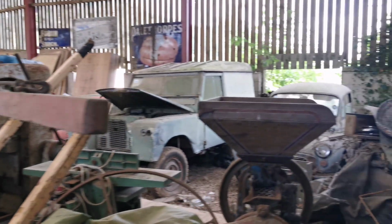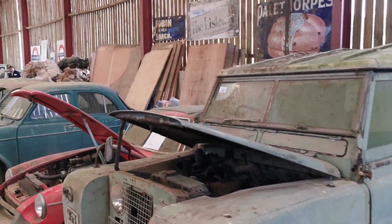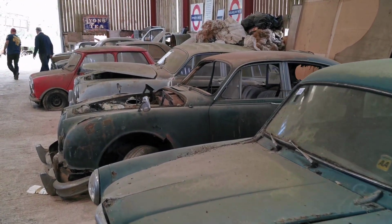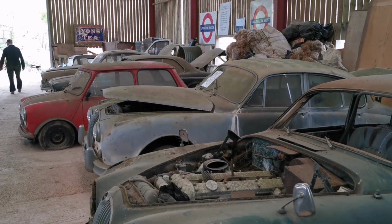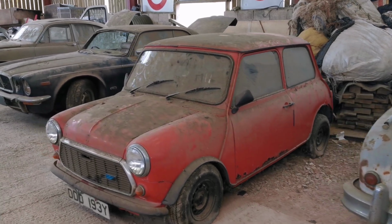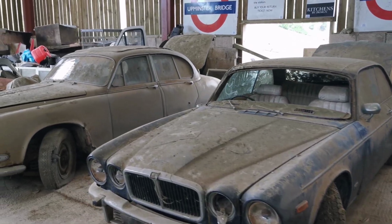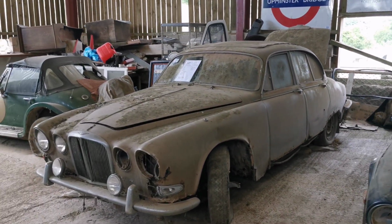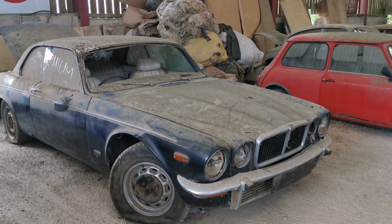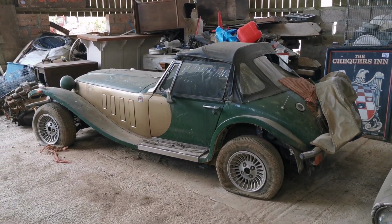But yeah, there is a big assortment here. Yeah, that would be worth grabbing. It's not overly rotten, it's just... yeah. And then back to the Panther, we'll have a look at what else is outside.